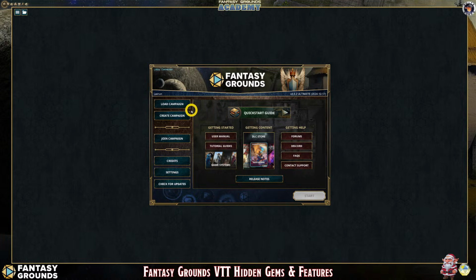So first and foremost, I don't know if you guys use this or not, but for the longest time, I never used the quick start guide, because I just dove headfirst into Fantasy Grounds and I really didn't read anything or care. Also, there's a user manual which takes you to the Atlassian guide. There's tutorial guides, the forums where you can report errors or read about other types of things. There's the official Discord. There's some FAQs and a way to contact support. So this is a really quick and easy way to get to stuff without having to go into Fantasy Grounds or try to do a search online. I don't know how many times I've looked this over. It's right in my face, basically. If it was a snake, it would have bit me.